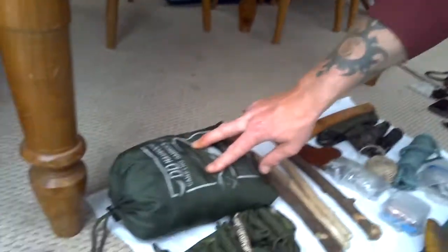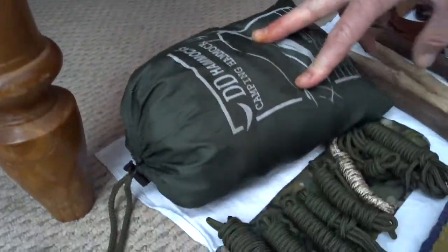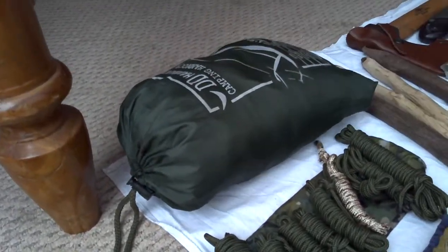This is a hammock, my DD camping hammock. So I've got the option of off the ground, or if there's no trees, I can still go sleep on the ground.